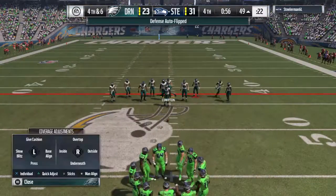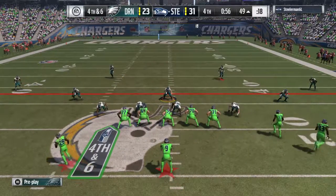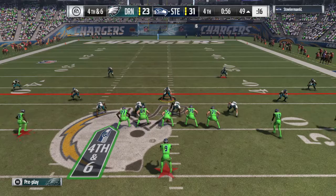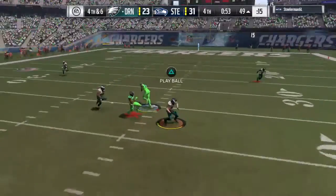And here's a big one now. Trying to hold this lead, they're going to go for it here on fourth down. They come out 5 wide, 3 of them to the right side. On fourth down. And look at this.